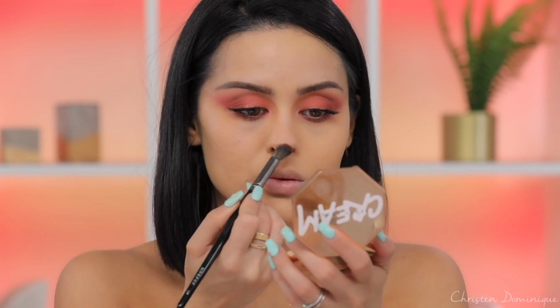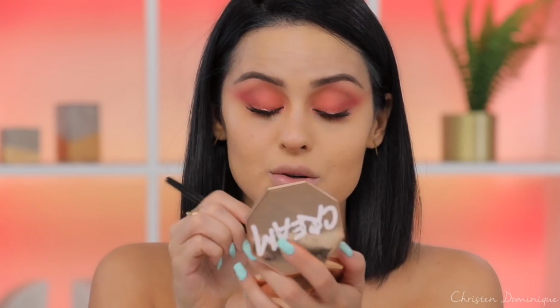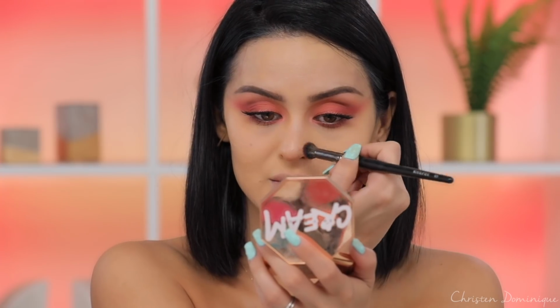All right, so now I'm gonna contour my face. I'm gonna be using the Fenty Cream Contours in Macchiato. So I'm gonna take that to contour my nose. And actually this contour is one that I always use. Like I use it every single day.